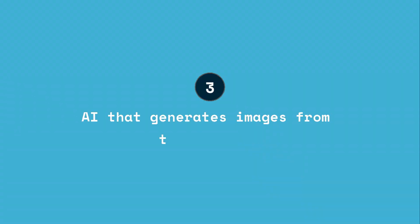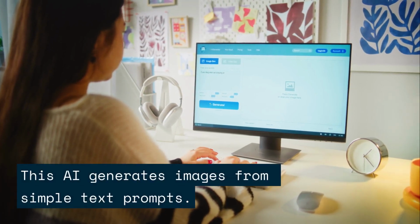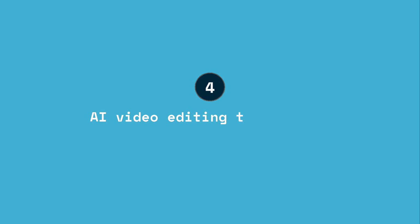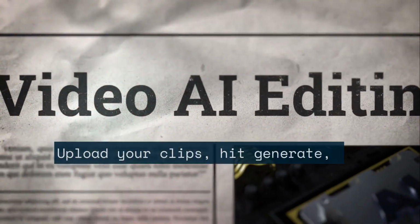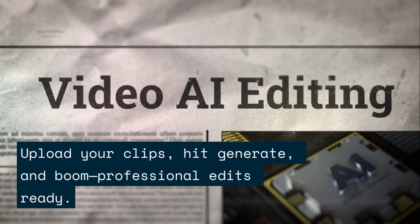Tool number 3. Need stunning images but hate paying subscription fees? This AI generates images from simple text prompts. You just describe it, it creates it. Magic. Tool number 4. Video editing used to take hours, until this AI came along. Upload your clips, hit generate, and boom, professional edits ready.